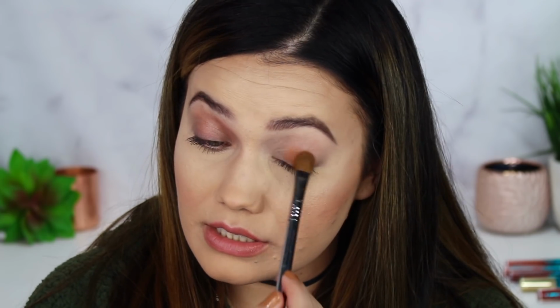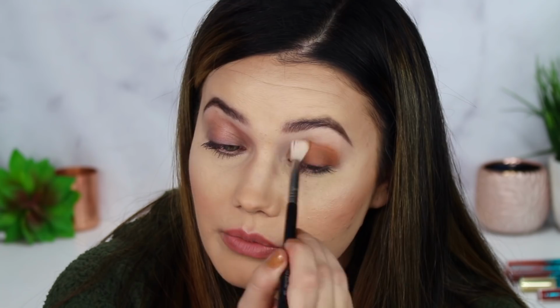This just looks like a nice transition tone. Yeah, it's like a nice medium brown. It's nothing super unique. It's nothing we haven't seen before, but it's a color I would want with all of the shades in this palette, so I love that it's in there. It's actually deeper than I was expecting.